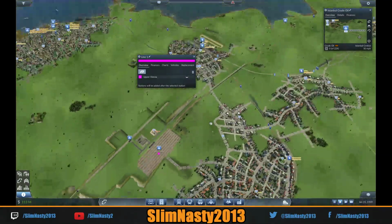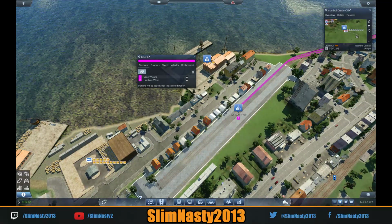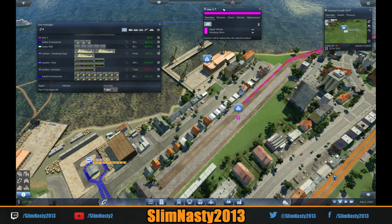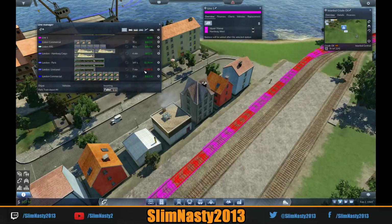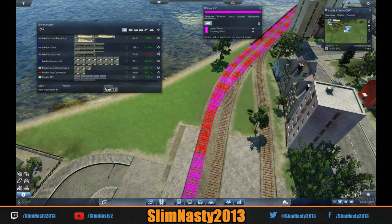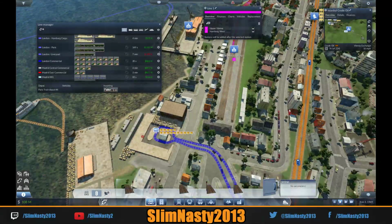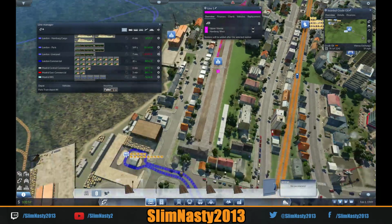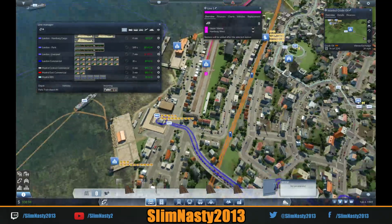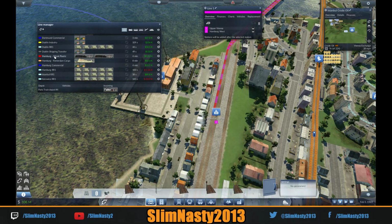So we're going to go from here into our hub here, which we're currently only using one. And we can go 280 on this train. So I want this one to basically, I think, come out of this one here. That red one, which is this guy.